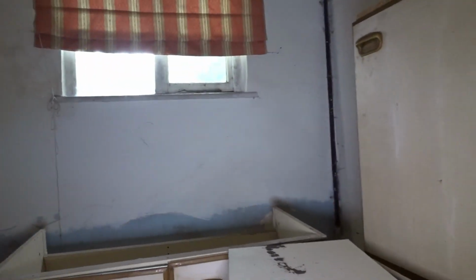So this is the old side. Look there, look at the, well, all the roof dropped in. My kitchen area. Got it all.